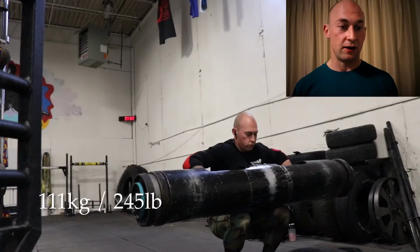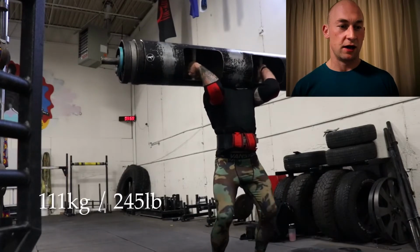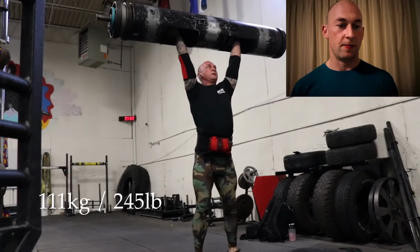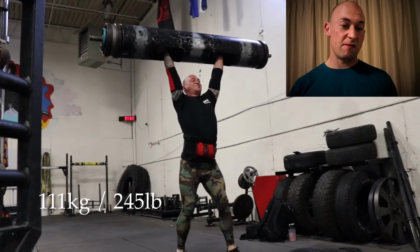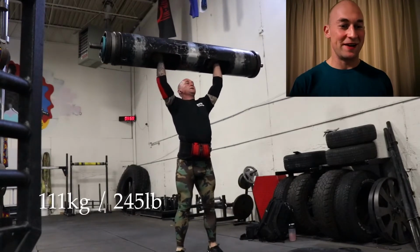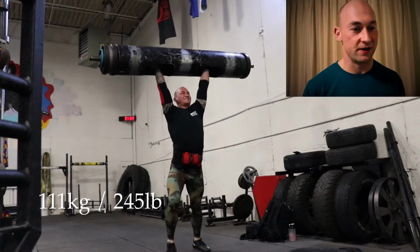I dropped the weight down to, I think we're at 111 kilos here, and that was for a set of 3 from the chest. Went fairly well. I'm stepping backwards a little bit each rep. Maybe I need to look into that, or maybe not. I'm getting the weight moved, so.